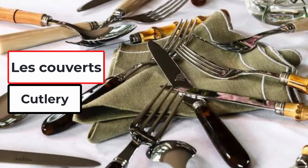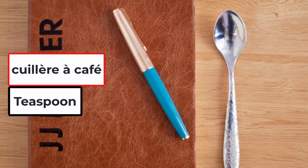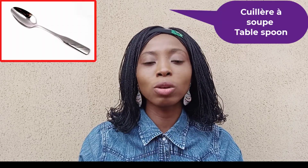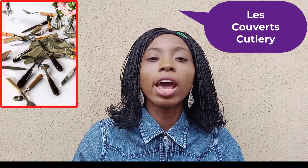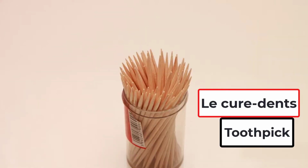We have le couvercle, which is referred to as cutlery. So we have la cuillère à soupe, which is referred to as a tablespoon, and we have la cuillère à café, which is referred to as a teaspoon. So let's note, we have our cuillère, which is a spoon, la cuillère à soupe, a tablespoon, and cuillère à café, a teaspoon. We have la poêle, which is referred to as a frying pan. We have le cure-dent, which is referred to as a toothpick.